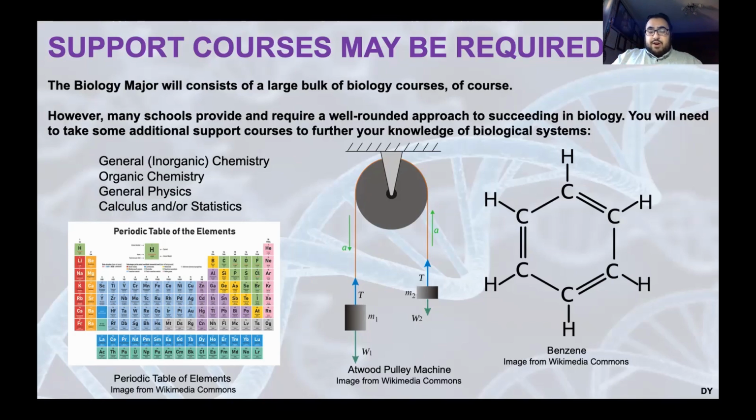I'm pretty sure everyone's familiar with the periodic table of elements. And if you look all the way to your far right, you see benzene, which is a common aromatic compound that you use in organic chemistry reactions. Hopefully you'll learn that when you take organic chemistry.